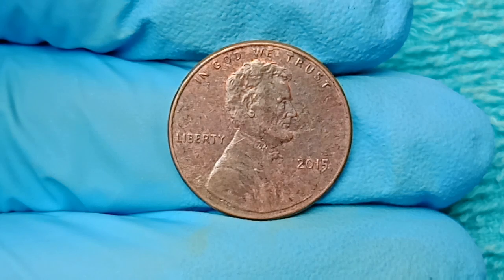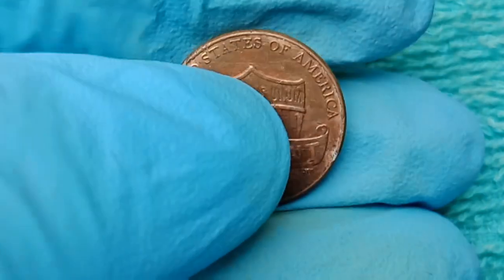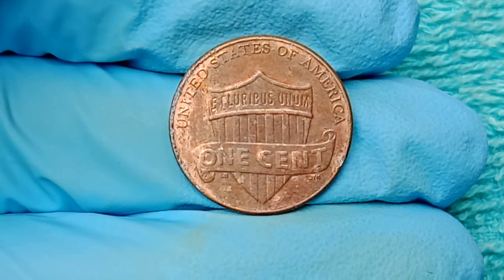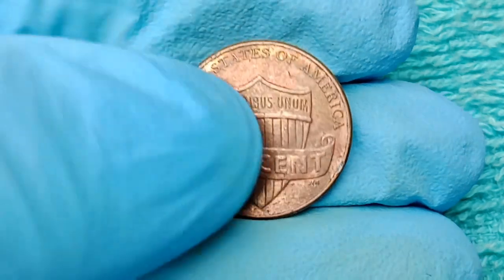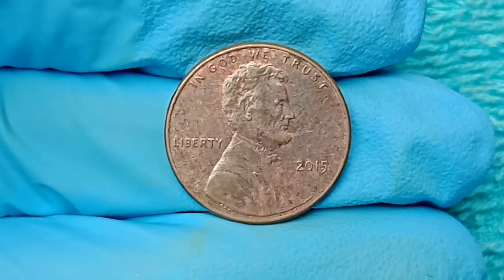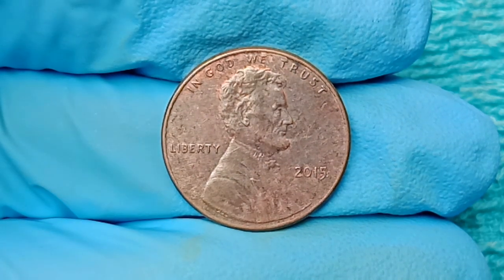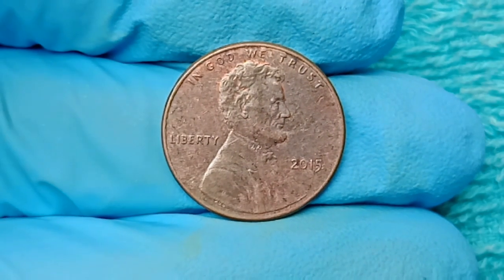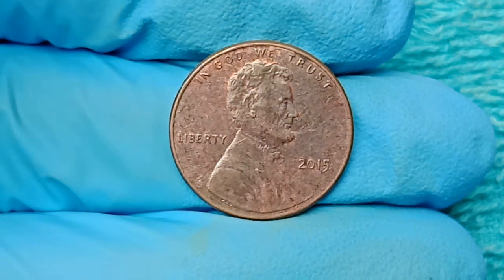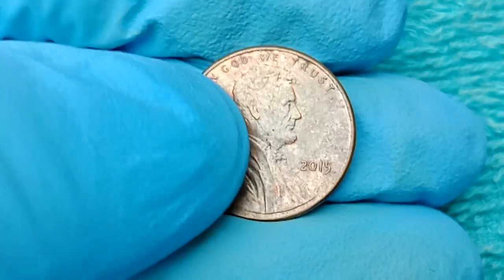with the most notable error being a powerful double die obverse in which Abraham Lincoln's portrait appears duplicated with ghostly outlines, and the inscriptions "In God We Trust, Liberty," and the date 2015 are clearly doubled in a way that is unmistakable to the naked eye, an error that reflects a flaw in the hubbing process where dies are improperly aligned during the creation of working dies, producing a coin that essentially displays overlapping design elements. And this kind of error is one of the most desirable among collectors because it is both rare and dramatic, and when found in high-grade condition, it can command astronomical prices.